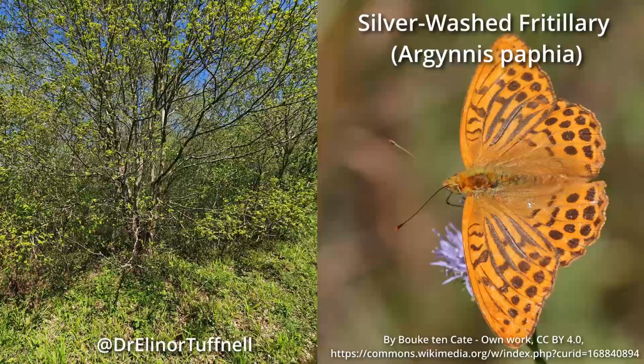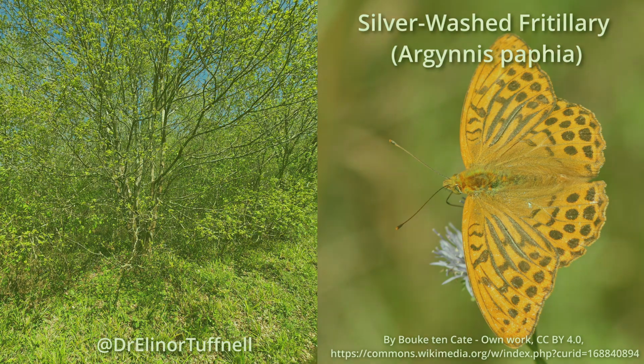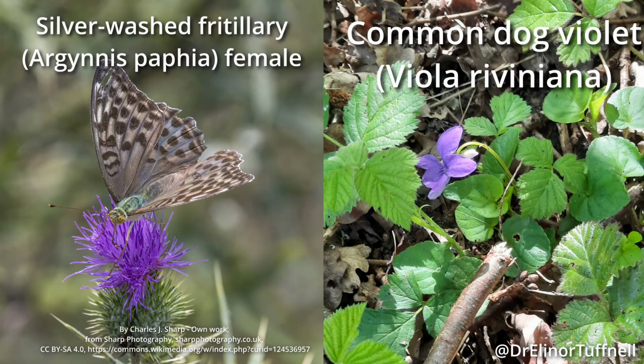A similar story can be seen with the silver-washed fritillary, which had long disappeared from Norfolk, only to reappear recently in Foxley Wood. They thrive in broadleaf, particularly oak woodland, which feature sunny glades, and rides, which is an open space through the forest. The adults feed on bramble and other flowers in those sunny areas, while their caterpillar's main food plant is the common dog violet, which grows in shady or semi-shady spots in the woodland floor. In both cases, these butterflies require several food plants and varied habitats for the different stages of their life cycles, which are provided by ancient woodlands such as Foxley.